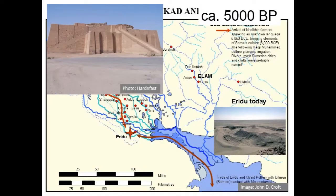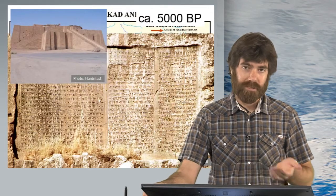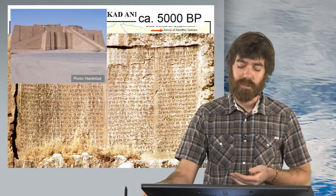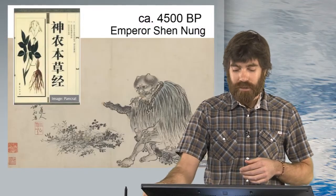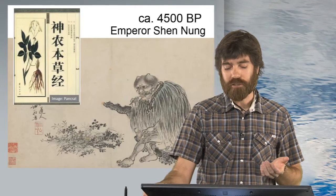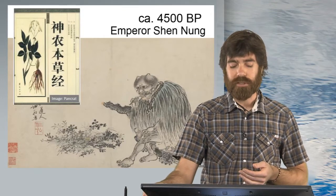So skipping forward quite a bit, this is a map of what is current day Iraq. This is the ancient Sumer civilization, or the Sumerians, and they brought us our earliest known evidence of writing in the form of cuneiform tablets. And so, as you might expect, there is a cuneiform tablet outlining the use of over 250 medicinal plants. This is another cuneiform tablet outlining beer allocations. Going over to China, we have Emperor Shennong, who wrote the Pen Cao, and he was known not just for medicinal plants, but for agriculture, and he's also credited with the invention of the plow.